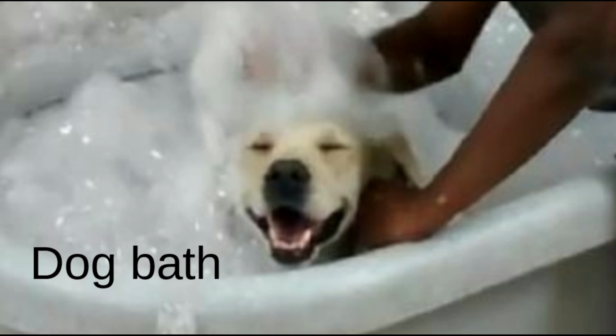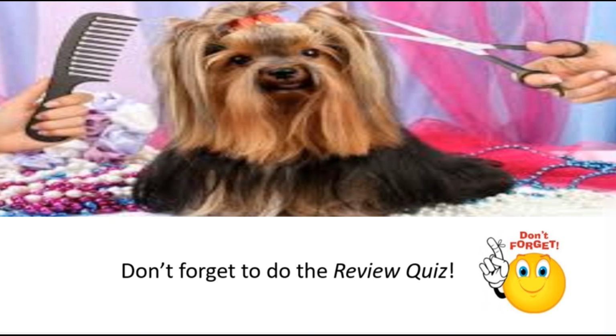Get them all right? You can play the game again if you like. That brings us to the end of Module 2. Aw, look at this little dog. It's getting all pampered, right? Would your pet like to get pampered at the pet salon?